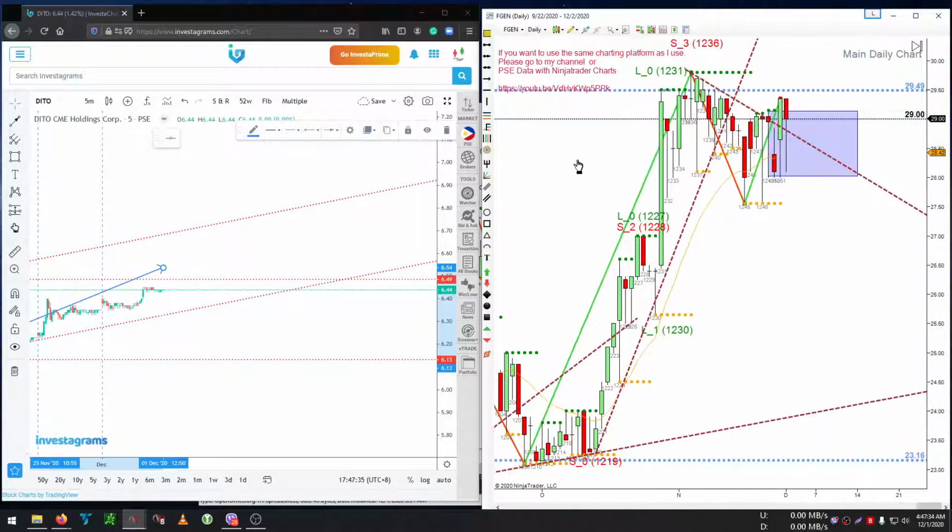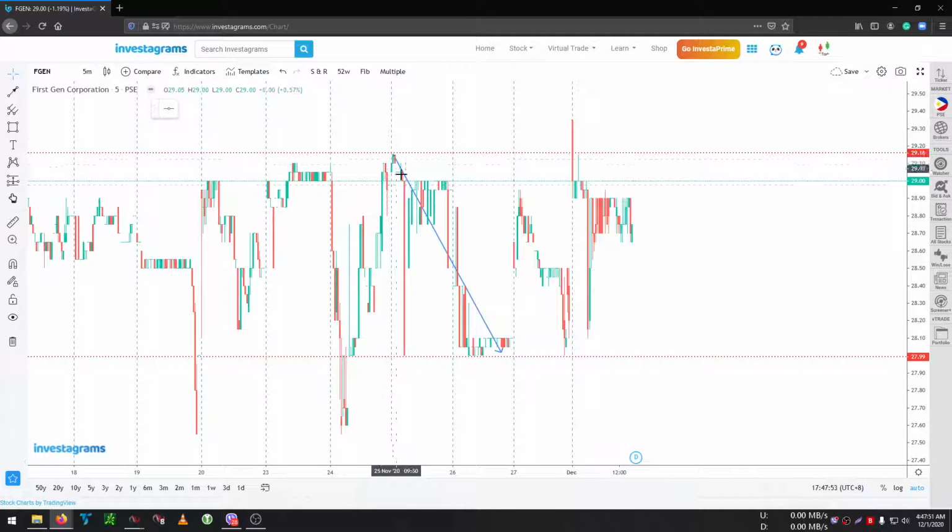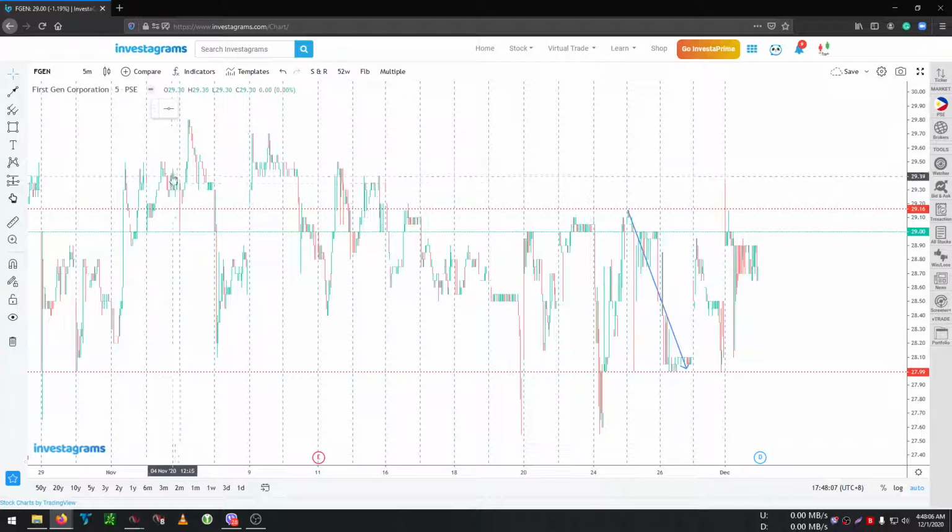Now for FGEN, guys, take a look at that, guys. That is one hard market. Although it is creating a little bit of higher highs, this particular company is really getting to be very hard to trade. Take a look at that. It went down. It even tried to retest. It could not even break 28. And what happens? It opened above 29.30. And you know, 29.30 was another important area around this particular area.